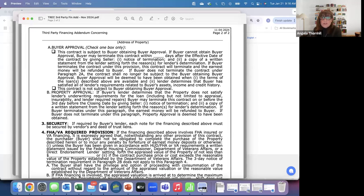So again, this paragraph is really important when you are waiting for an appraisal, that you are watching those days, because what you don't want to happen is, you're getting close to the closing date, and it's the third day before closing and you don't have your appraisal, and it comes in 2 days before closing and it's a low appraisal. Well, your buyer now cannot exercise this right to terminate, or realistically what happens is you usually negotiate some kind of relief from the seller to lower the price to cover the difference. But you have no leverage as the buyer once that third day has passed. So just be very mindful, stay on the lender about that.